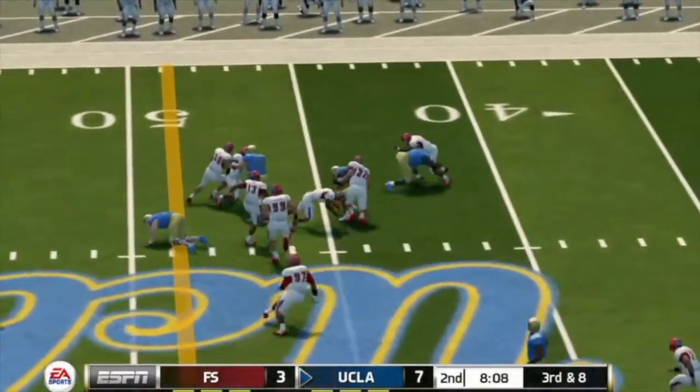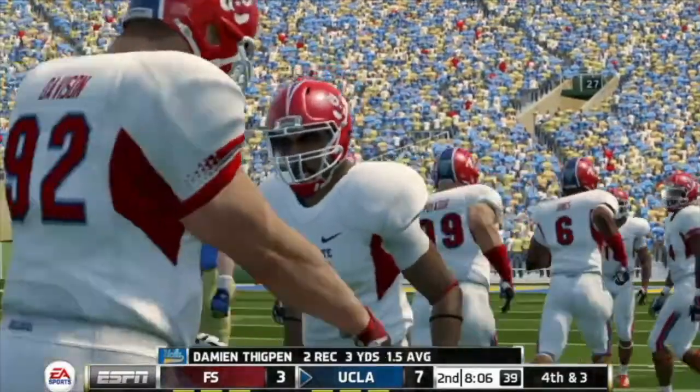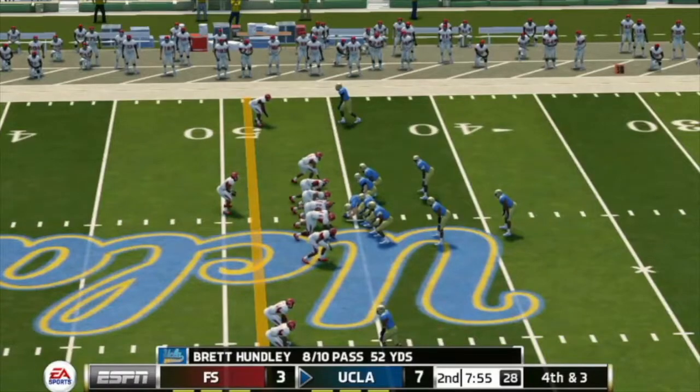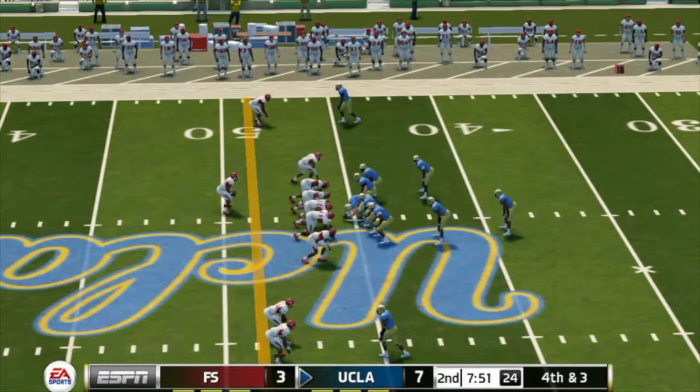Fires out quickly to the tailback. Tackle made at the 45-yard line. That's a gain of four on the play. That brings up fourth and three. Alston is back to receive.